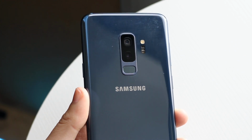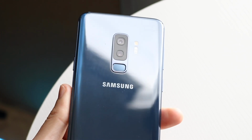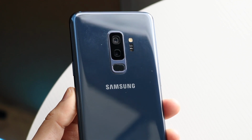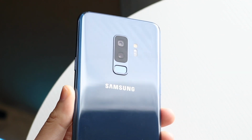If you were to go and recycle this phone and give it some newer internals, I think a lot of people would still be okay with this phone. I think a lot of people would definitely be more than okay with a phone like this if it had maybe a Qualcomm Snapdragon 888 chipset. So in my opinion, still a very solid phone on the outside.